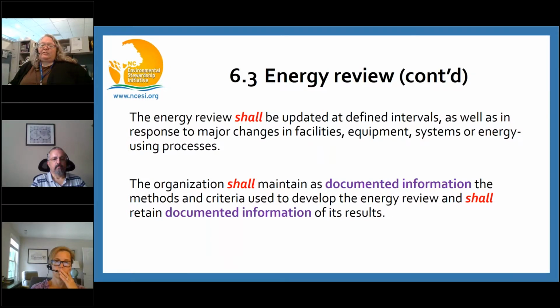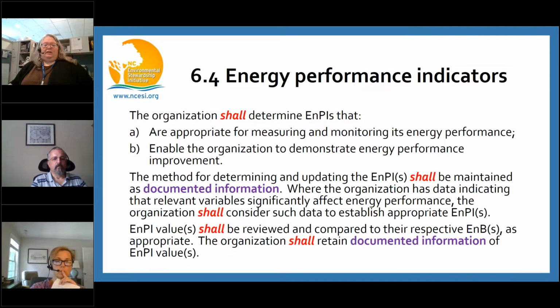And then the interval chosen can be for the energy review as a whole, or as defined for individual components of the energy review, or defined as an interval specific only to updating your energy opportunities and not other parts of your system. So really it's up to you what this defined interval means. All right, moving on to performance indicators.